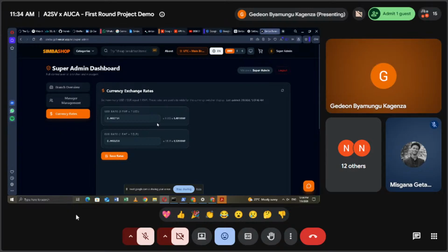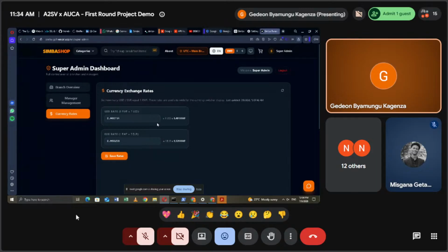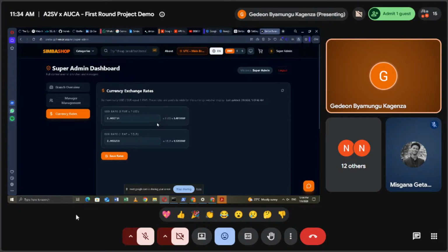Yeah, and it's also not recommended to make the super admin adjust it. It should be market driven. Your system can take over all those processes, and it can be converted automatically. All right, yeah, that's a good one.